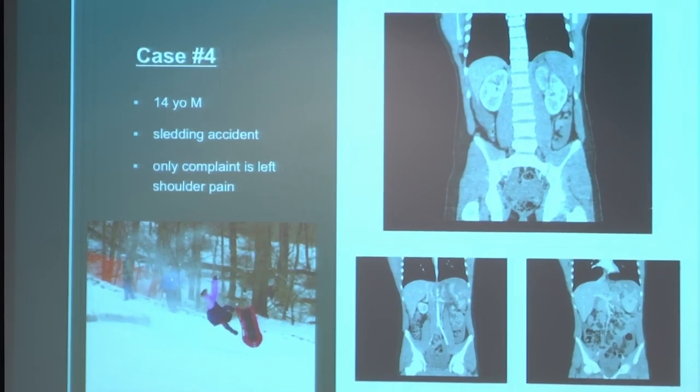So the thing that was off with him, his LFTs were slightly elevated, his BUN was elevated, not normal for a kid. On a FAST, you would have seen free fluid. So if you get just basic things, you can rule out some of the major stuff that would warrant a child to be observed or possibly have an intervention.